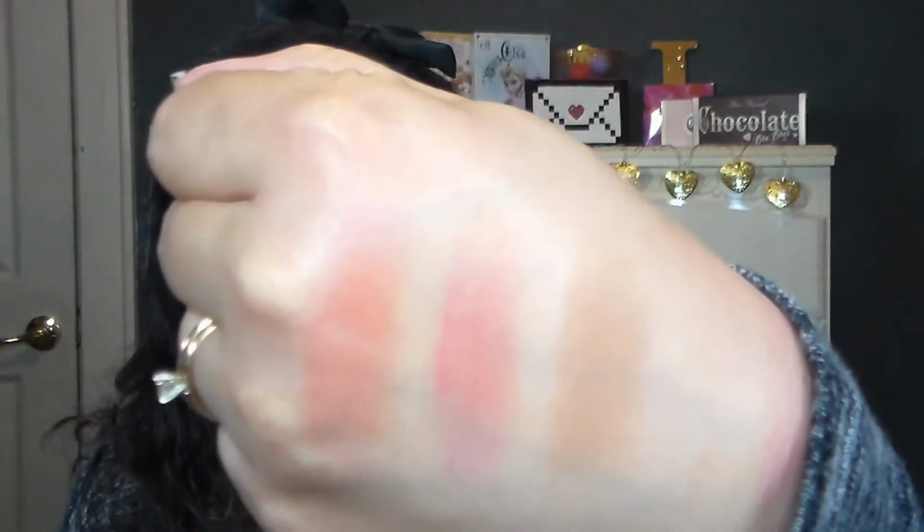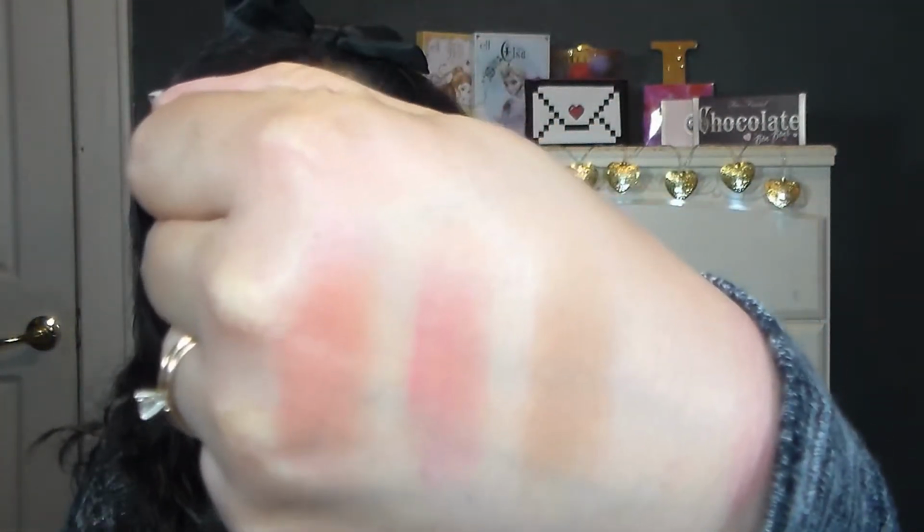But I love it, and this is just so stunning. The blush is, oh, actually, you know, I'm going to swatch that blush on top of that lipstick. Let me scoot that over a little. Here, look up by my knuckles. There's the blush color. I swatched it right on top of that lipstick.